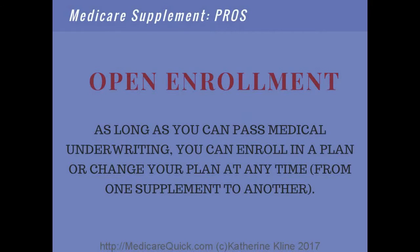These are open enrollment, so as long as you're healthy, if you have a Plan F with one insurance company and that insurance company raises your rate, you'll be able to go with any other plan with any other insurance company as long as you can pass their medical requirements. These plans are medically underwritten, so you will not be able to switch plans if you cannot medically qualify.